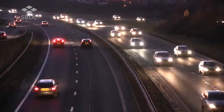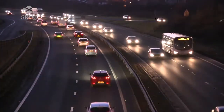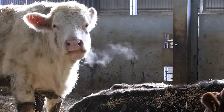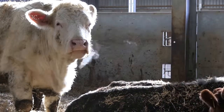Reducing UK methane emissions by 1% is equivalent to taking 35,000 cars off the road. In Brazil, that would be 3 million vehicles. But some targets demand 40 times those numbers. The potential global reach of GreenCow technology is huge. It's a massive opportunity to make a difference for SRUC, Scotland and the UK.